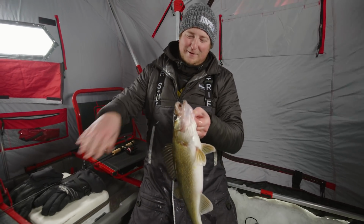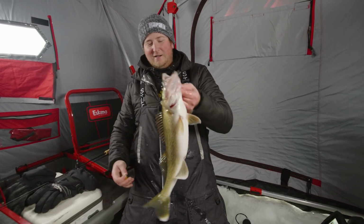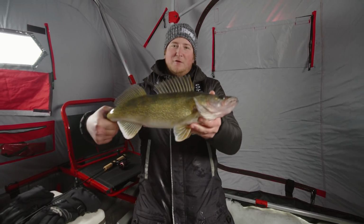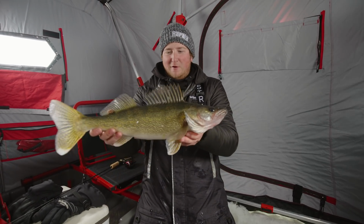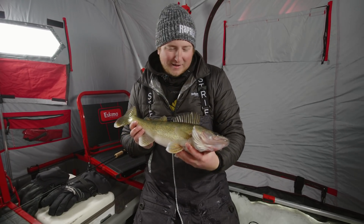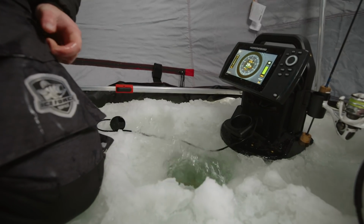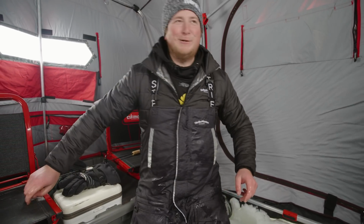Beautiful. Hooked right where you want it. I don't think he was coming off. There we are. That one's a little bit bigger than what I usually like to eat. Just a super healthy, plump South Dakota walleye there. Probably gonna let him go, but I think he had a couple more down there waiting for me. So I'm gonna get him down. Back you go, buddy. All right, well, that was fun. It's fun when you can catch them right in the house.